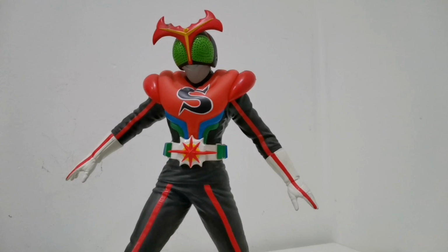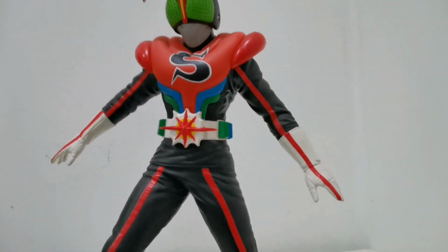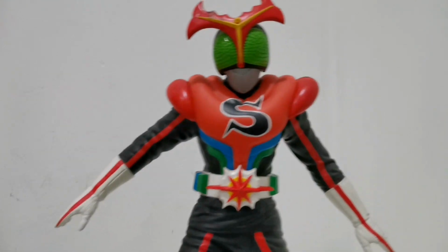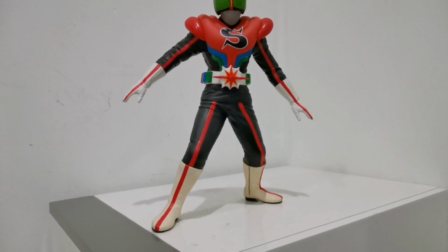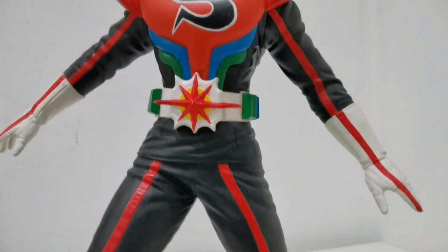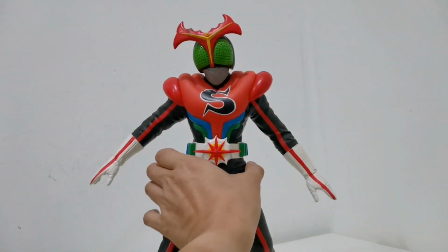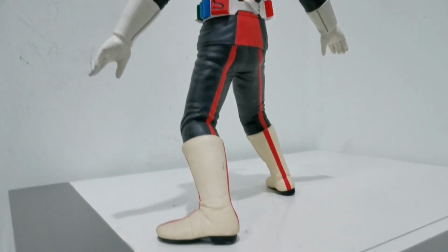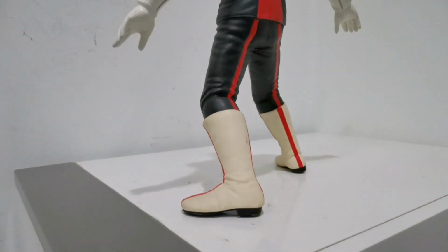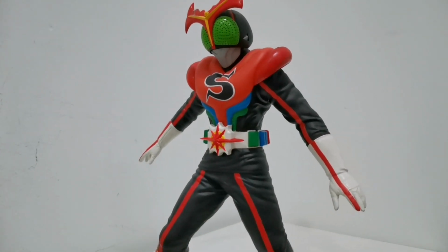Last but not least, this is also a 16 inches Kamen Rider Super-1, one of the more colorful Kamen Riders. This Kamen Rider's bodysuit is very impressive. A very classic Kamen Rider. As you can see, he looks absolutely stunning. The belt and design are a little bit different from the norm. The head sculpt is also very nice. Look at that. At the back, this is how he looks. One of the more massive Kamen Riders that I have collected. So this is how he looks. Absolutely stunning.